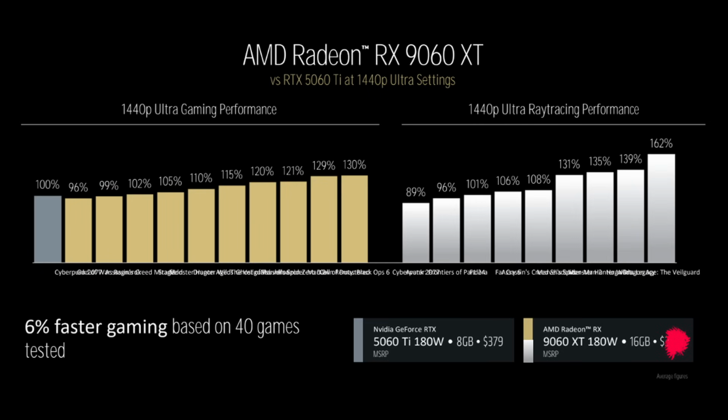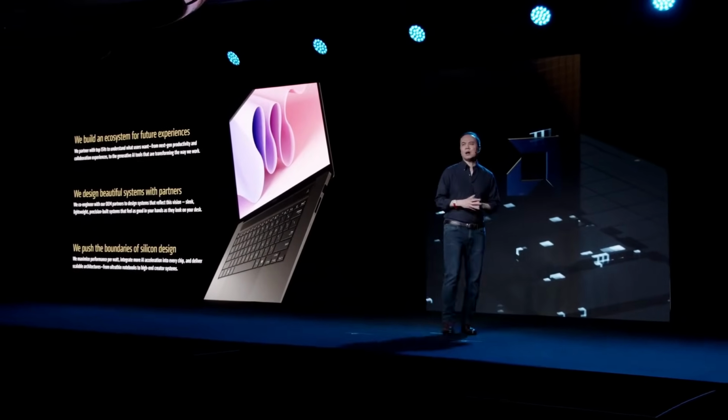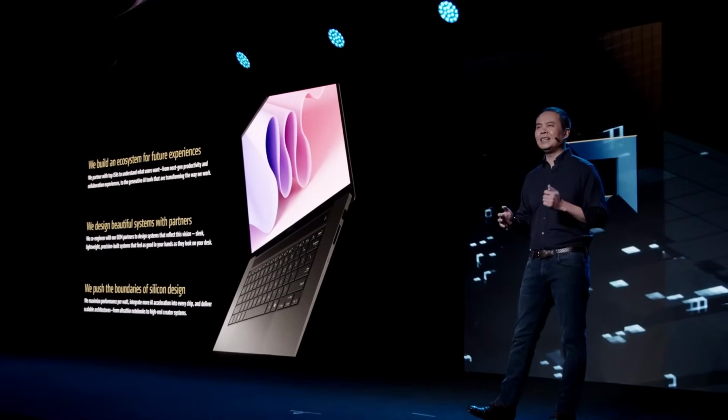So congratulations AMD, you've made your announcements even less attention-worthy for PC enthusiasts. Great job manipulating reviewers and gamers. It's working out great for you guys. At the end of the day, excluding AMD diehard fans of course, the majority of the market will see the 9060 XT as basically a 5060 Ti that's not from Nvidia.